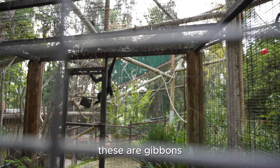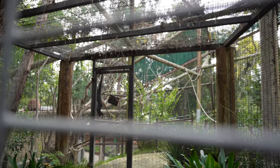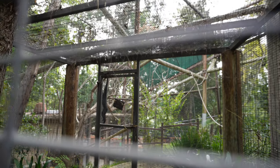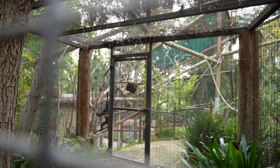Gibbons in there, a father and a son. This one is probably the younger one, 15. The other guy's his dad. Wow. They're so cute.